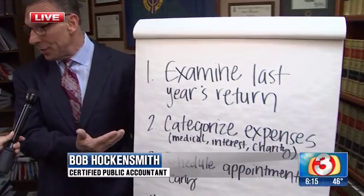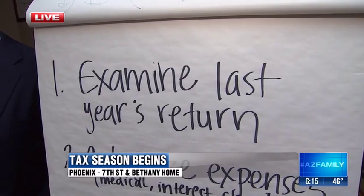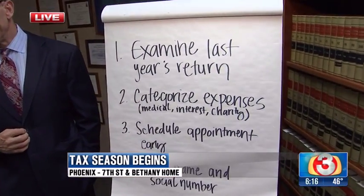First, you want to make sure that you take a look at the tax return from last year. Usually, people don't change their habits very often from one year to the next. So examine last year's tax return. That'll give you an idea of what kind of expenses you're looking for receipts for to prepare for this year's tax return.